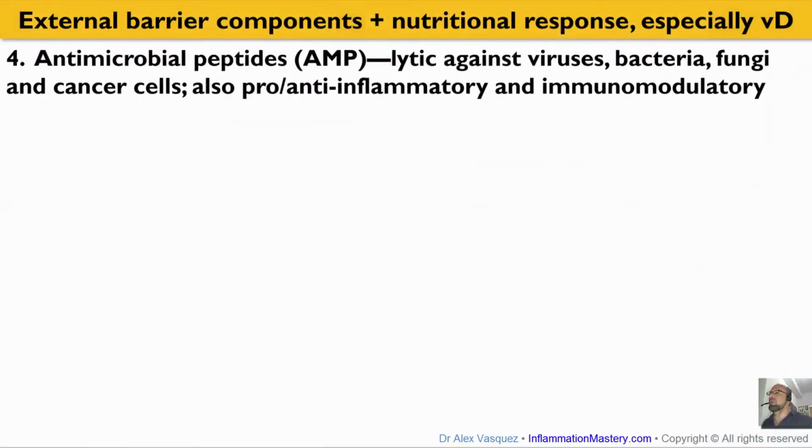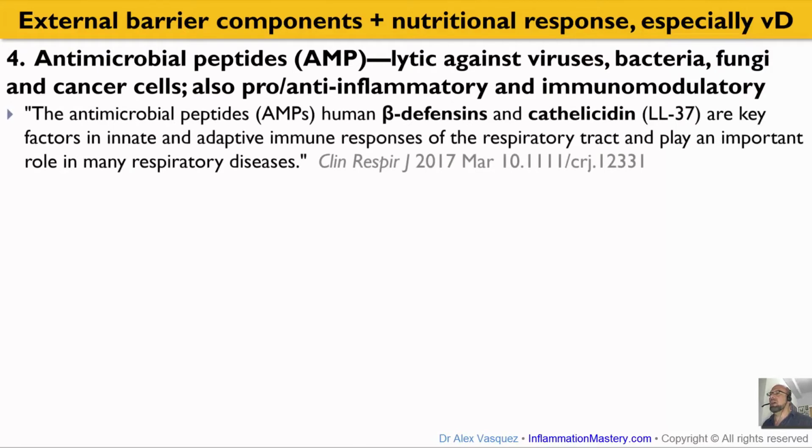Moving on now, let's go to component number 4 of these external barriers, which are the antimicrobial peptides. These antimicrobial peptides promote lysis of viruses, bacteria, fungi, and cancer cells. They are either pro- or anti-inflammatory, but mostly we can consider them to be immunomodulatory. Here from 2017, we see the antimicrobial peptides human beta-defensin and cathelicidin, or LL37, are key factors in innate and adaptive immune responses of the respiratory tract and play an important role in many respiratory diseases.